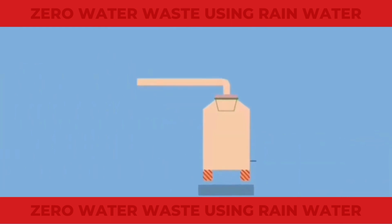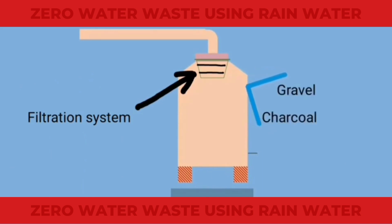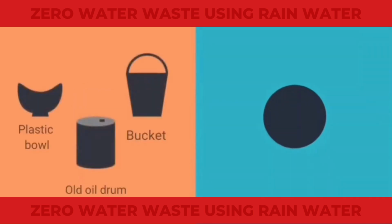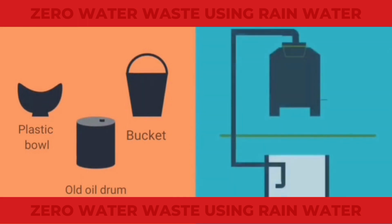The storage tank contains a filtration system to filter out unwanted matter. It is layered with gravel, charcoal, and sand. There are two types of storage reservoir, which are small-scale storage and large-scale storage. The small-scale storage is common in developing countries, such as using plastic bowls, buckets, and old oil drums. For storing a larger quantity of water, the system will usually require a tank above and below ground. For domestic systems, volume is typically up to a maximum of 20 or 30 cubic meters.